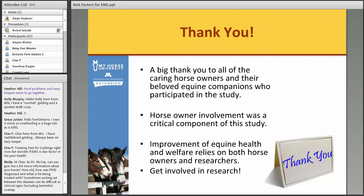I do want to thank all the horse owners who are involved in this study. They played such an important role that I really can't thank them enough. And I really strongly encourage horse owners to become involved in research. There's really a lot that we can do together as researchers and horse owners, as a team, to improve the welfare of our equine companions.